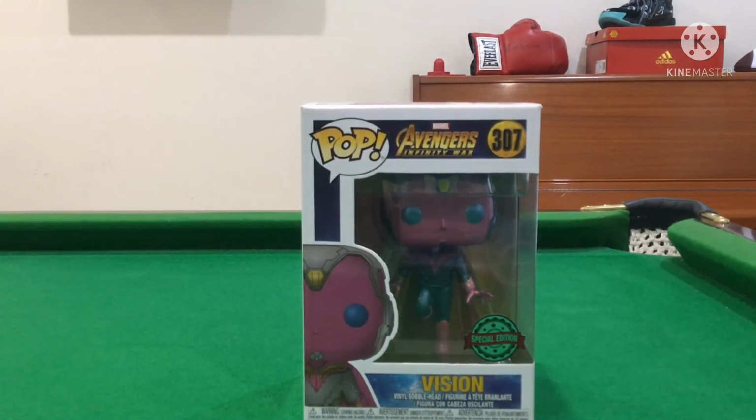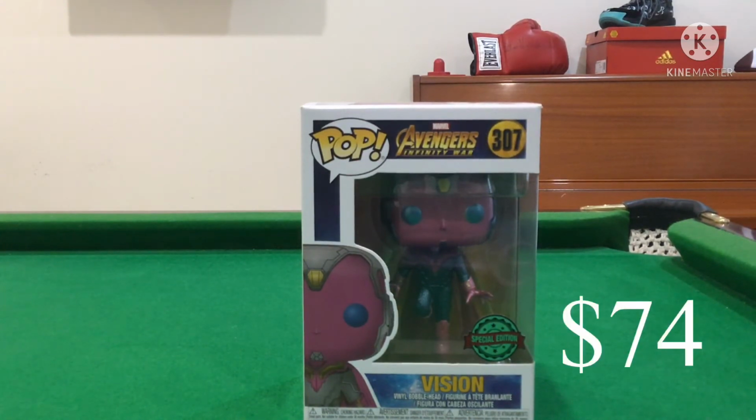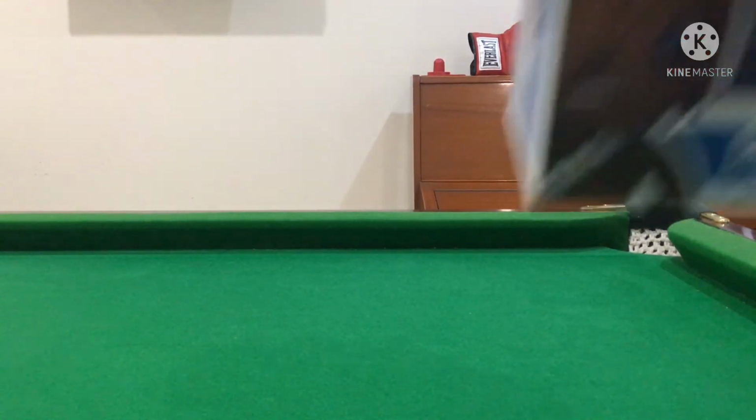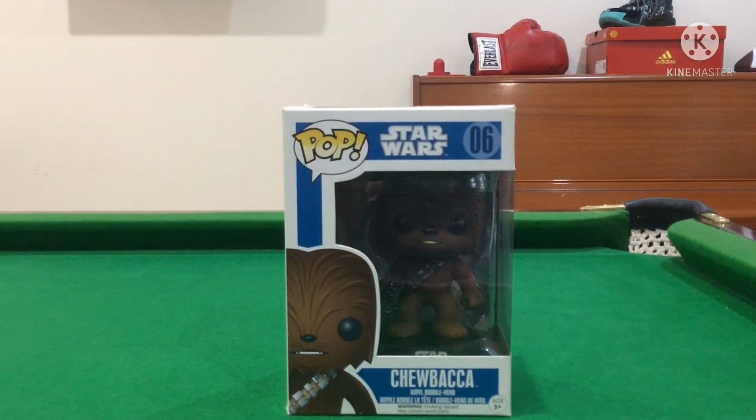Vision. Cooper, what is the price? It's special edition. I like the detail, but it's plain, though good detail on the chest. I'll give it $24. The price is $74. Yes, sir.